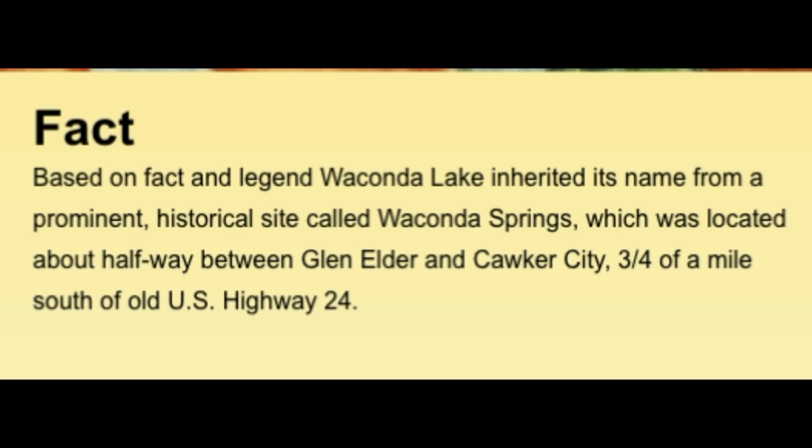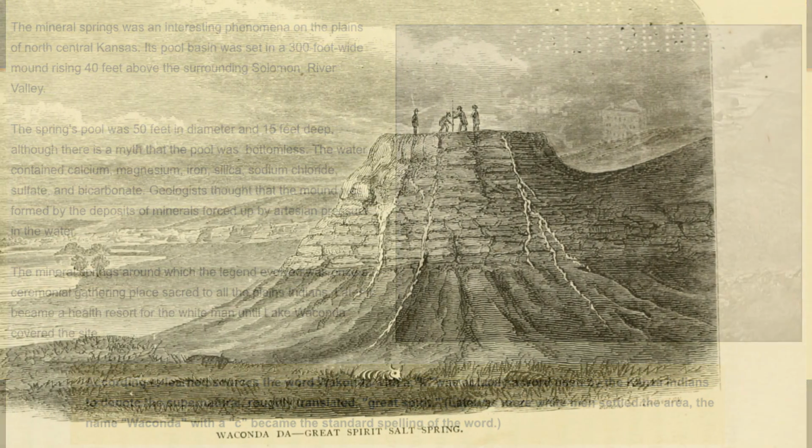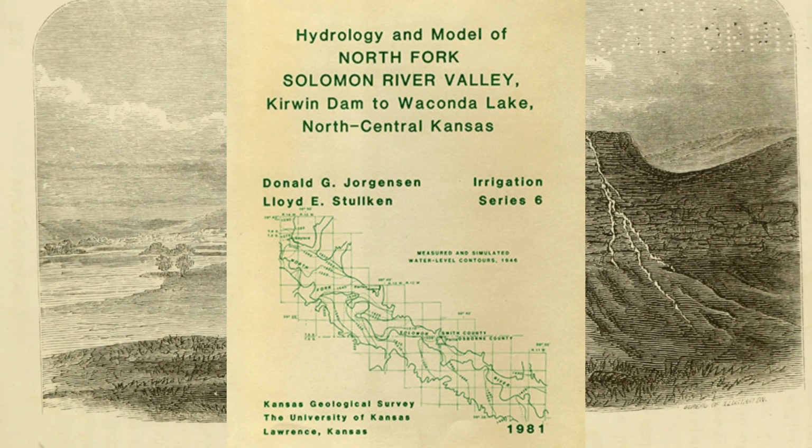So this is fact. The mineral springs was an interesting phenomenon on the plains of north-central Kansas. Its pool basin was set in a 300-foot wide mound, rising 40 feet above the surrounding Solomon River Valley. All right, so this spring was on a mound. As you can see, is this an ancient tree? And it also says surrounding the Solomon River Valley.